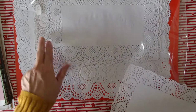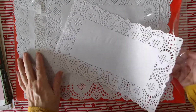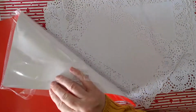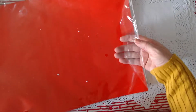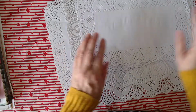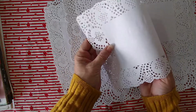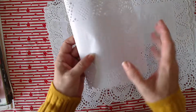You can see there's lots of different sizes and patterns. Oh, let's take them all out. And there, we've got a lovely piece of cardboard, red on the one side, white on the other, and a nice bag to keep your bits and pieces in. So here are the doilies. We've got this size. Now the reason why I wanted these is when I'm making a journal, I can fold this in half and use it as a page.